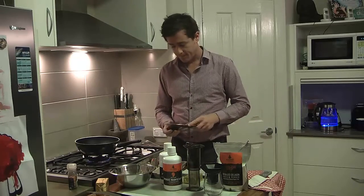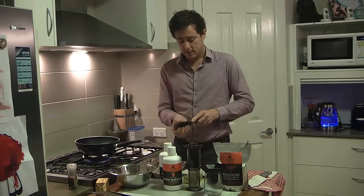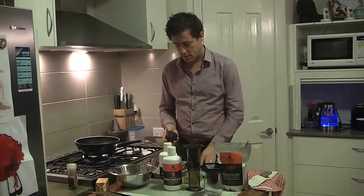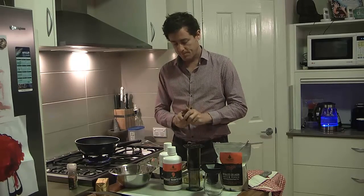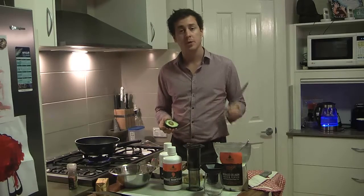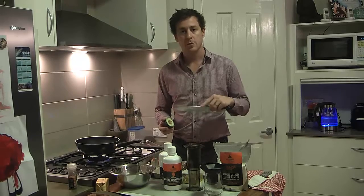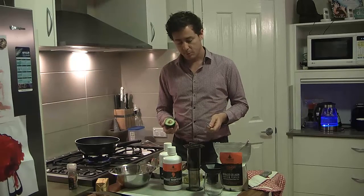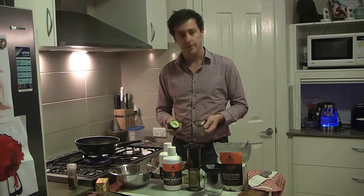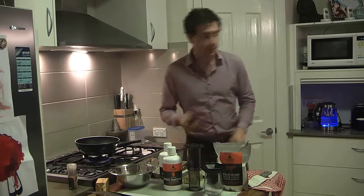So, let's get into it. The avocado, nice and easy. Split right around and open. I'm going to use half this morning and half tomorrow morning, so I leave the seed in to slow the browning process. Quick tip to get the seed out: knife in, straight out, nice and easy. There you go.